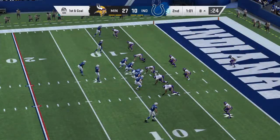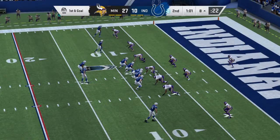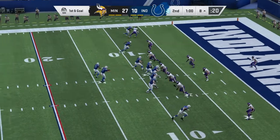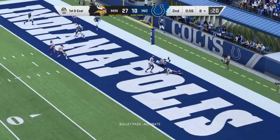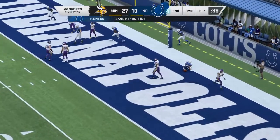This is 1st and goal and a golden chance to get a score back here before halftime. They'll throw again. Rivers. Looking end zone, but it's incomplete.